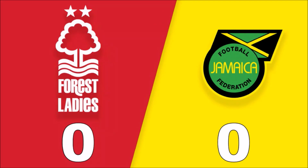Brian Clough stand opposite me, bathed in sunshine here this afternoon. It was a miserable morning at the City Ground, rain hammering down on the surface, but it's brightened up this afternoon.